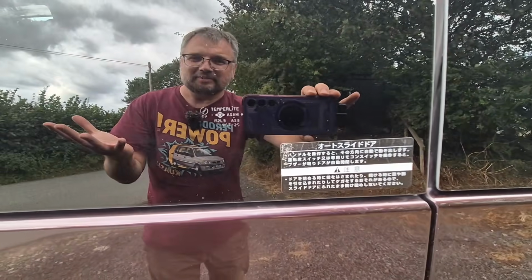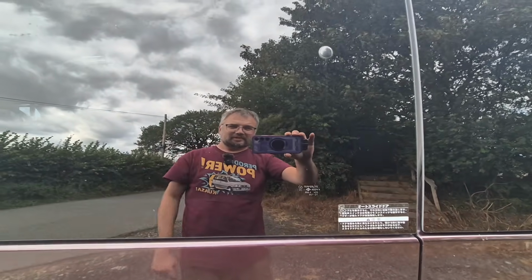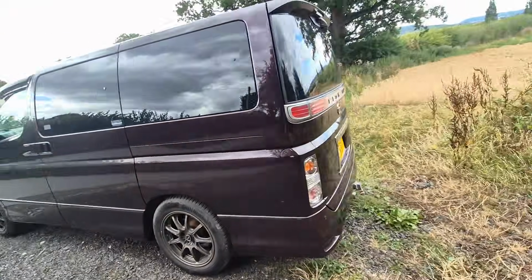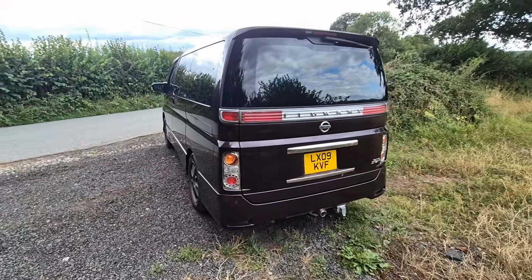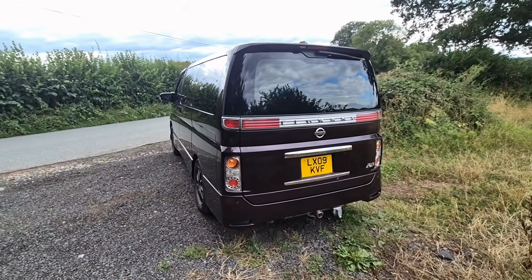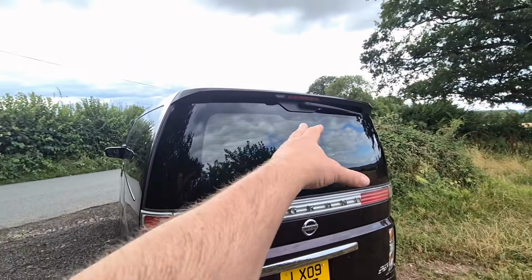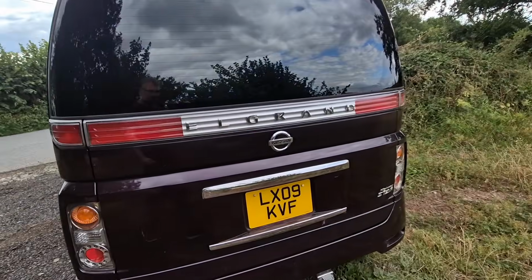What does that say? Please let me know. But very reflective. So hi there on the sides, and then we come around the back. Some really interesting styling. The Japanese really do know how to make a minivan interesting. So we've got lights down here, lights up there, the wipers up the top of the screen.